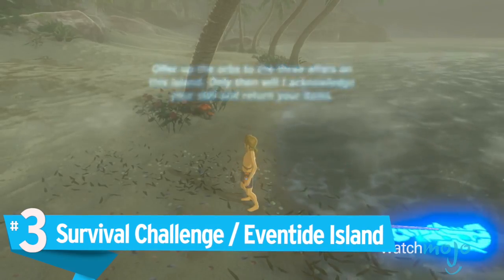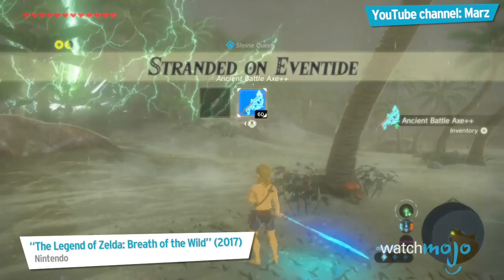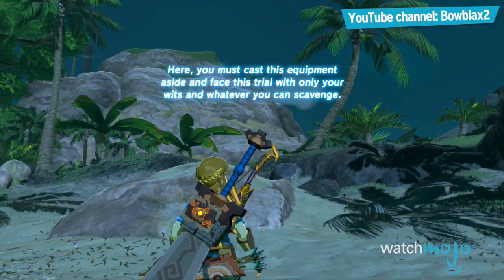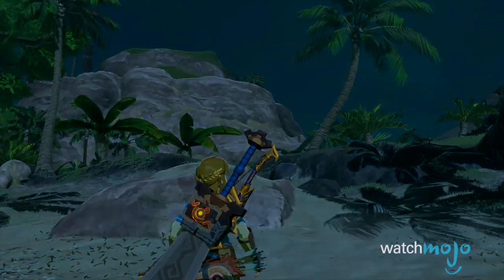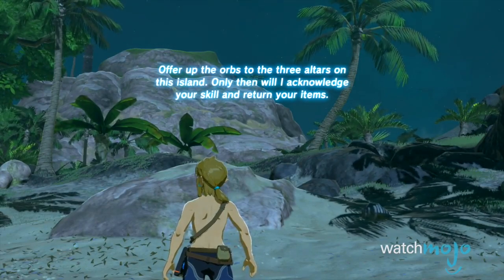Number 3. Survival Challenge Eventide Island. Far to the southeast of the Hylian continent, there is a large island. If Link manages to make it there, either by gliding or by raft, he'll find all of his items, including his food and armor, taken away from him.